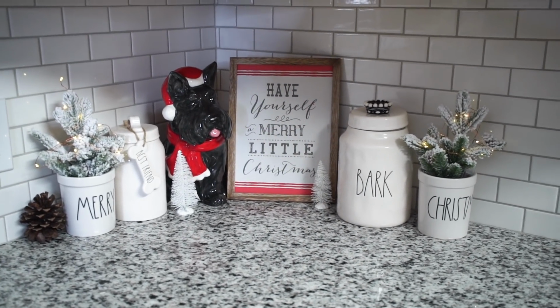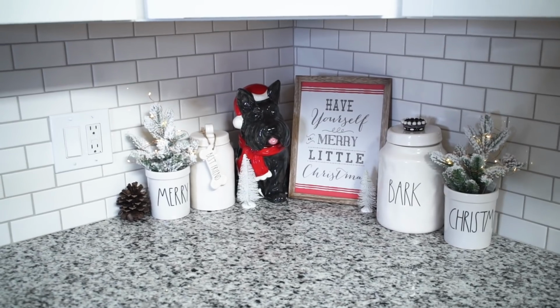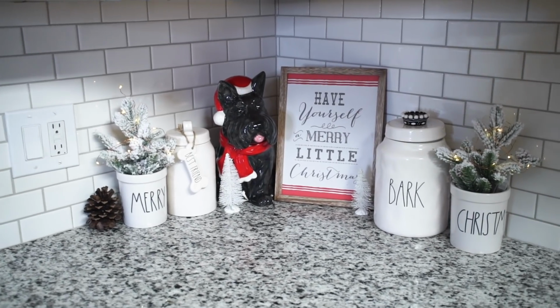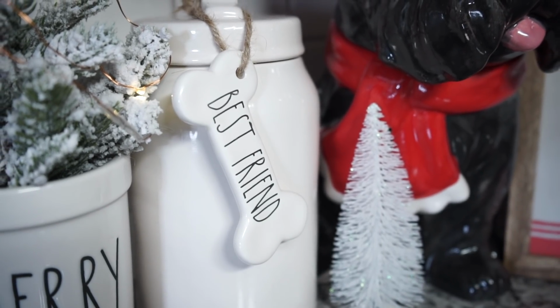I have some Ray Dunn pots that say Merry Christmas with little trees with fairy lights. And then we have Chip's dog treat canisters, a cookie jar that looks like Chip, and a little sign from the Target Dollar Spot. And this is that third Ray Dunn ornament that my dad found for me. I just hung it from this jar.